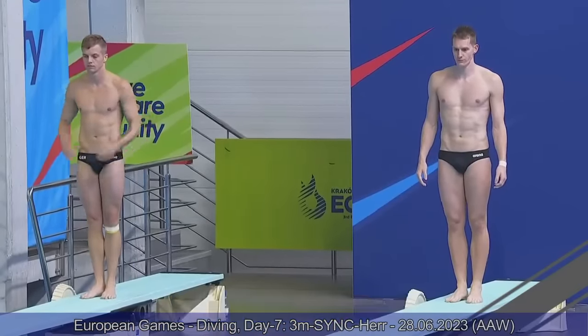And they have an advantage in the degree of difficulty on the last dive, but also high risk, forward 4.5 somersault tuck. And inward 3.5 somersault tuck for Team Italy, who was in third place. 3.4 degree of difficulty for them. Let's see how they do.